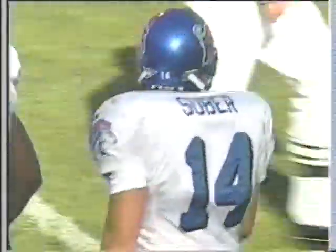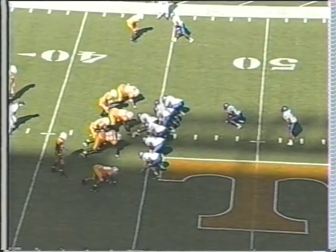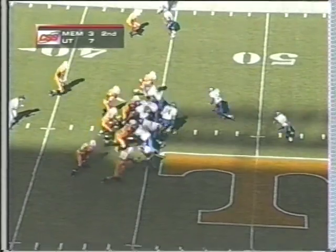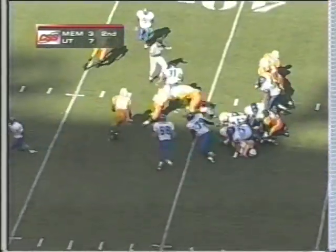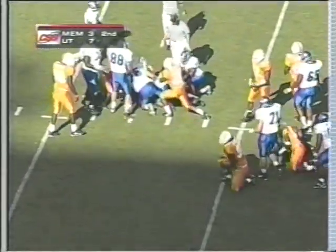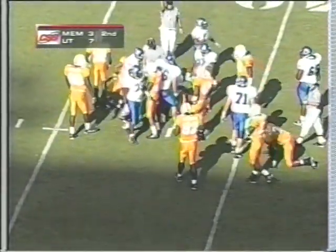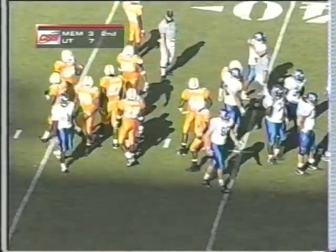So Memphis in great shape, and University of Tennessee territory at the 44-yard line, trailing only 7-3. Super back at quarterback, hands off to Arnold. He's spinning for some daylight and still fighting, and gets very positive yardage, about 6 of them, before Mickey Allen out of the secondary has to make the stop for the Vols.